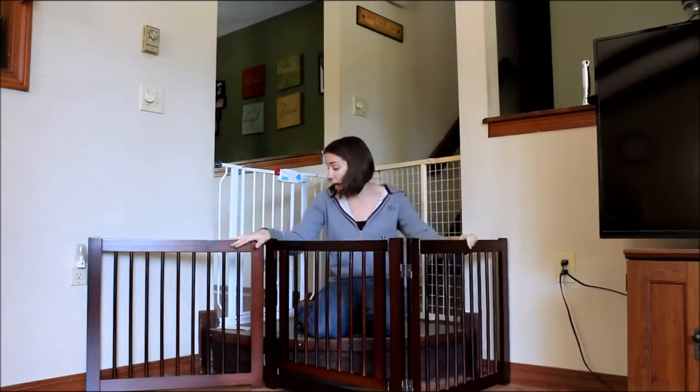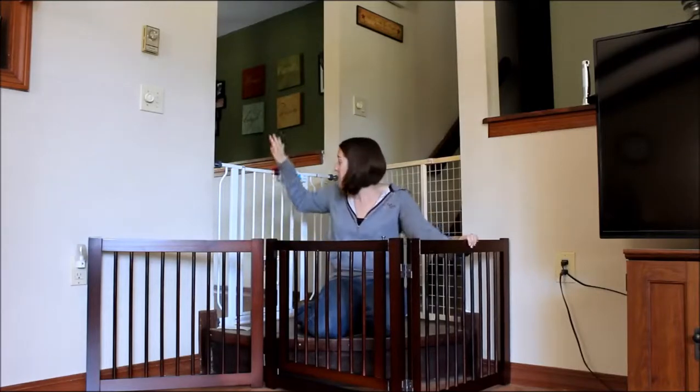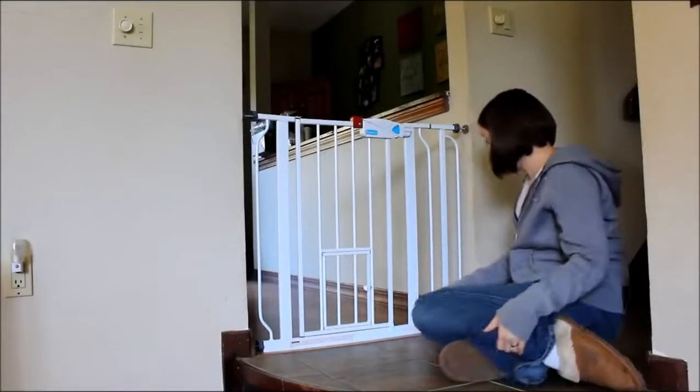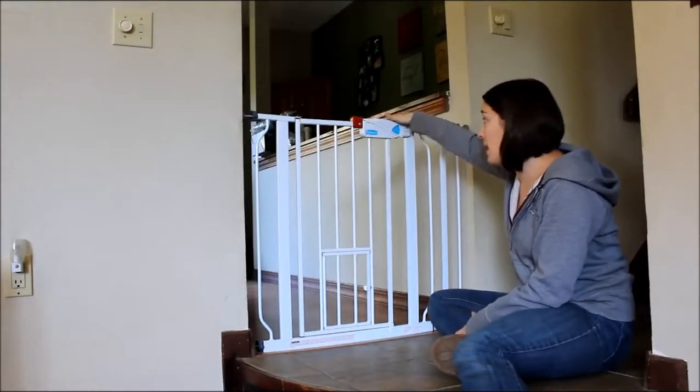I did forget to tell you, this one's from a company called Primetime Pets. So I have Primetime Pets, we have Carlson Pet Products, and this one's from Evenflo. So I will give you a little bit more in-depth information on each of these. This particular pet gate is from Carlson Pet Products. Carlson Pet Products makes this pressure mounted gate.